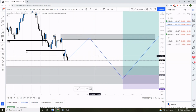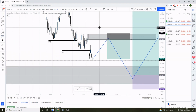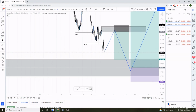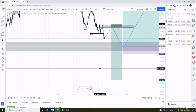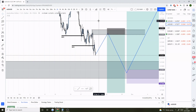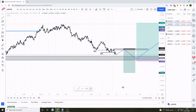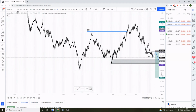So possibly what we'll see on AU is some type of pullback up to this area. We'll sell away from there, and with that I'd initially just be targeting this area. But of course, if this area doesn't hold, it could just continue down. So I think it's worth bearing in mind this sell opportunity, because if this area doesn't hold, it could be a really good entry into a longer term move to continue this whole downtrend.